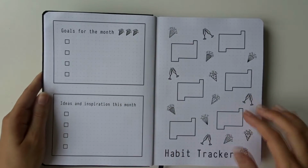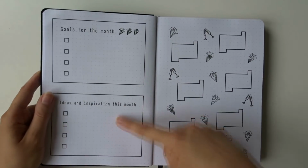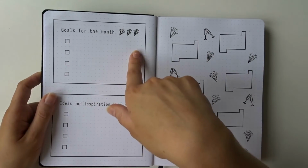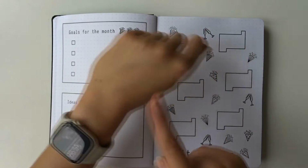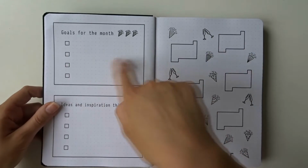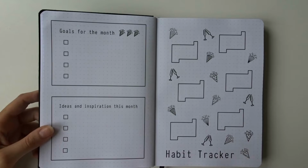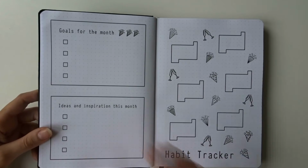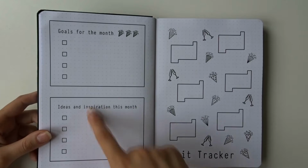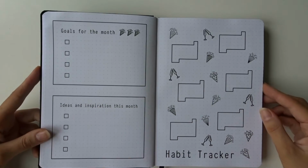So we've then got goals for the month and ideas and inspiration this month. So goals are just sort of small things that you want to achieve this month. So one thing that I always put in is on my Apple Watch, you get a monthly challenge. So I always put what the challenge is here, and that's one of my goals for the month. Ideas and inspiration is just sort of fun things that you've seen or thought of this month, just somewhere to write them down. And then when you want to look back over this journal, you can reflect on these and see if maybe you've done them or actioned them, whatever.